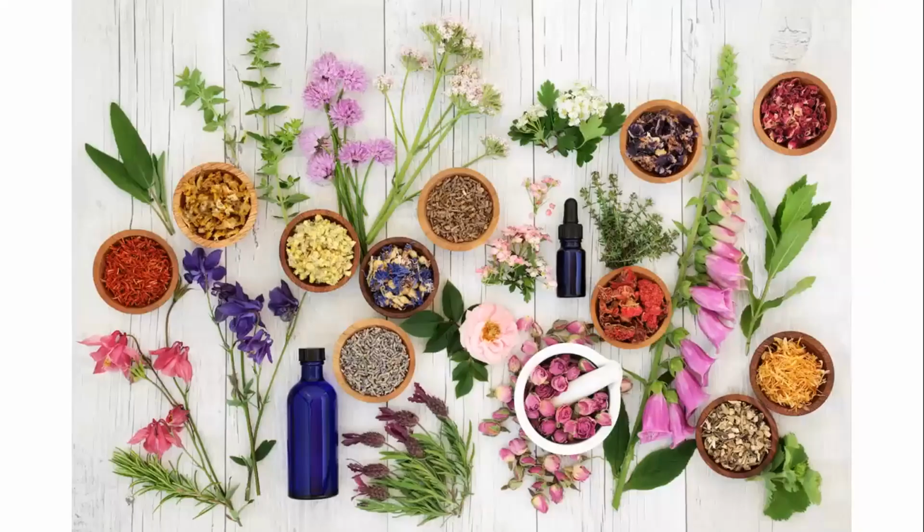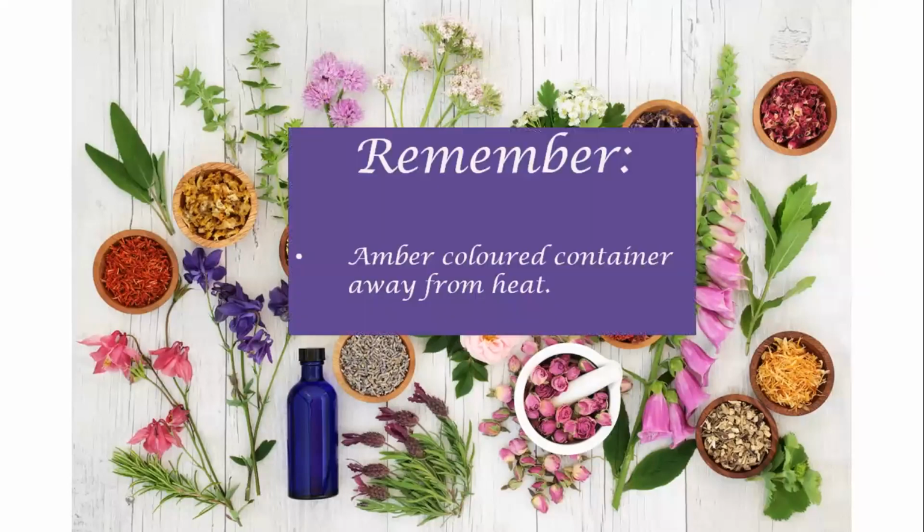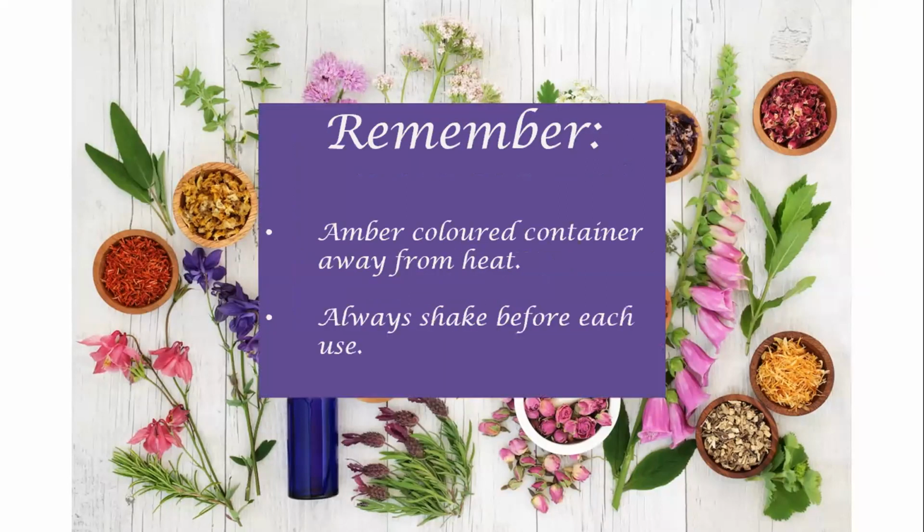But first, I want you to remember a few things about cleaning and pest repellents with essential oils. So first, remember, if you're storing the oils, put them in an amber-colored container away from heat. You can use plastic amber-colored containers. Just make sure it's of PET grade, as the oil will interact with the lower grade. Then always shake before each use.